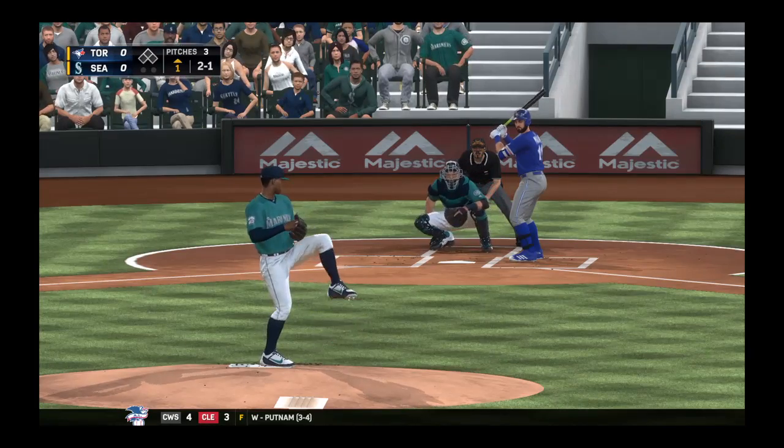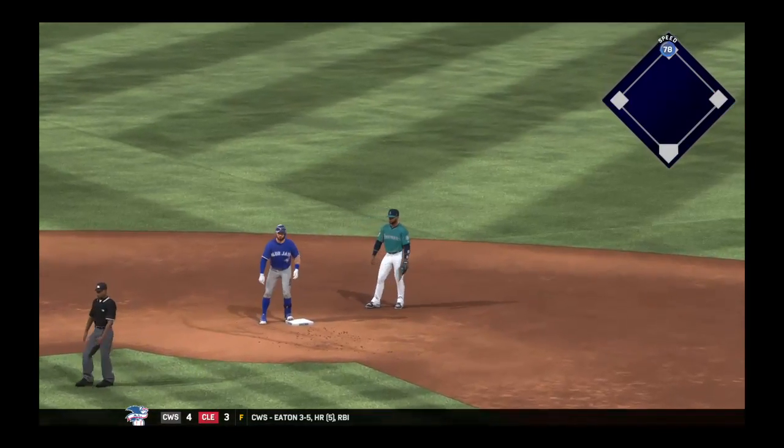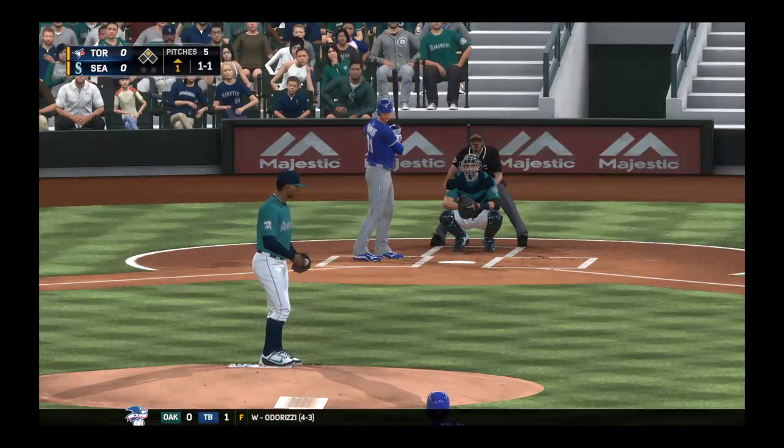Here it comes. And that's off the left field wall. Around first, he's digging, and he's in there with a double. Here's Michael Saunders now. A runner at second, nobody out.